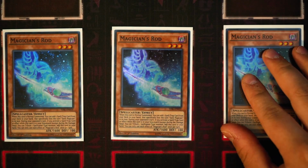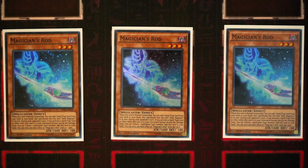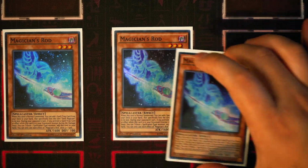Next off, triple copies of Magician's Rod, really mandatory as well. Searches basically your entire deck. This card is one of the most important cards in the entire deck. Rod also helps you get access to Magistus as well. If you brick, you can easily activate the spell card to trigger off the Magistus to help you recover back Rod to your hand, so that way you have more follow-ups for the following turn. So triple Rod is absolutely mandatory. One of the greatest toolbox cards in the deck.